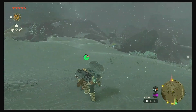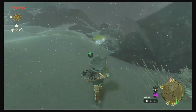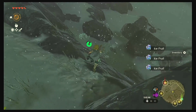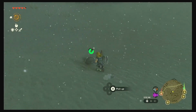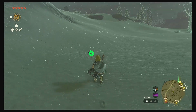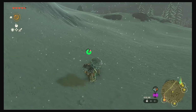Arrows. Nothing really too useful. But there are some ice fruits that are hiding over there. That's good. That's good at least. Ooh, is there anything underneath the rock? You gotta pick up every single rock, because there could be some Korok hiding. You never know.